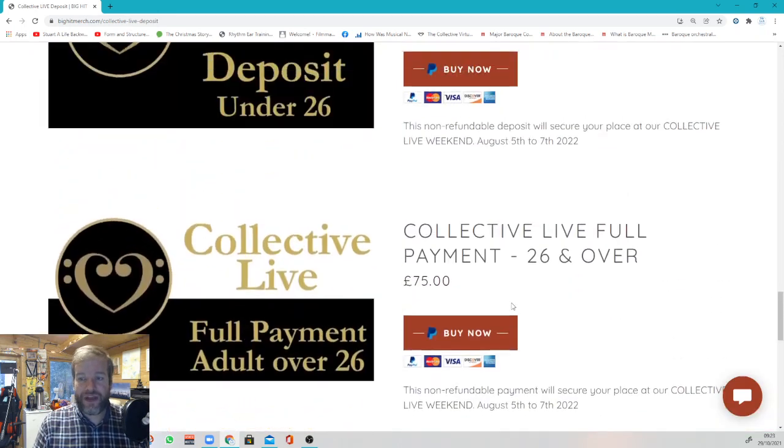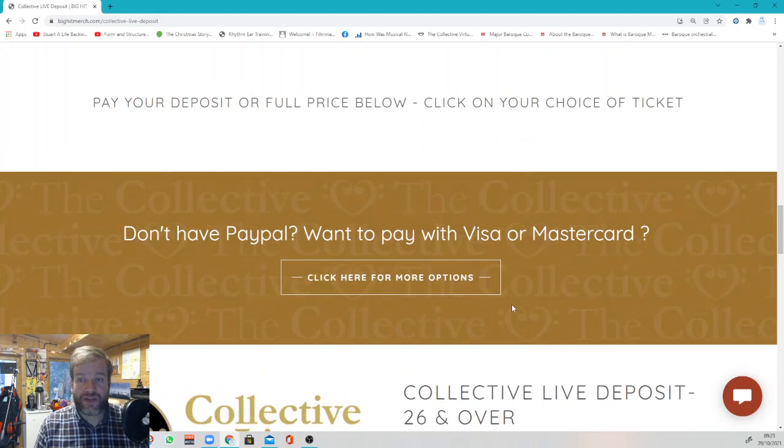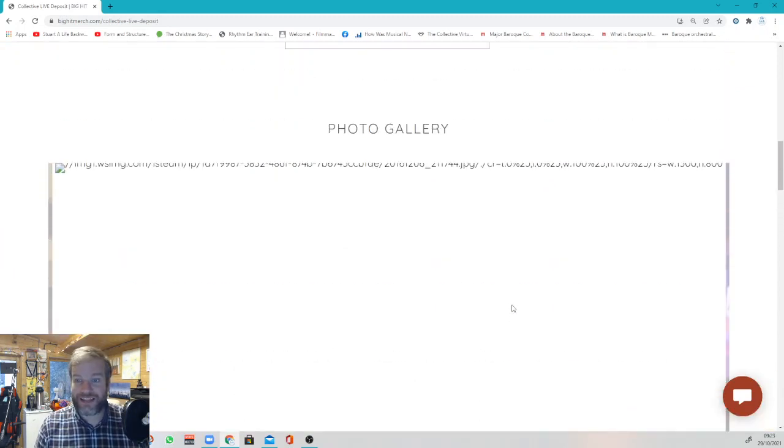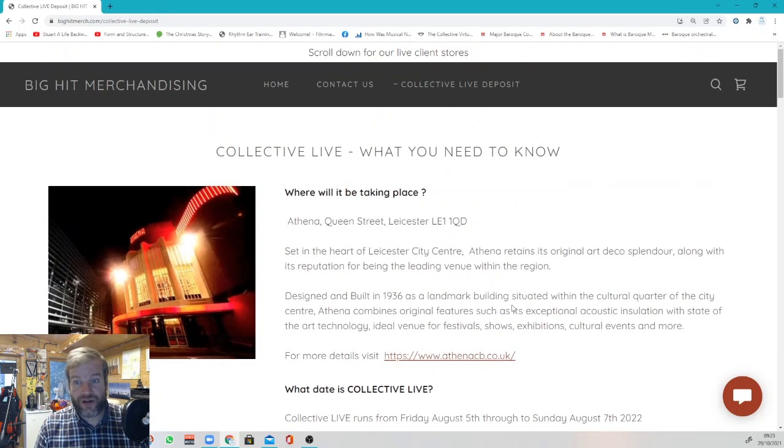So you have the ability to do this from now, folks. You can go in and sort that from now, and you can get your ticket for Collective Live, which should be absolutely amazing. There's lots and lots of organisation, lots of information that will be coming. There's going to be all sorts of things, so very exciting it is too.